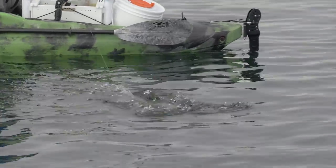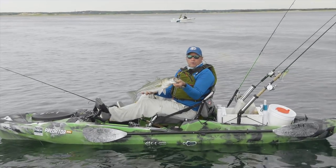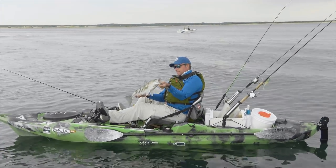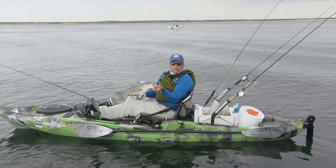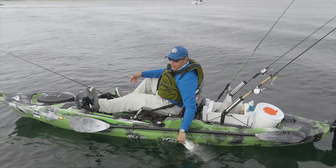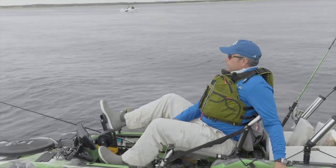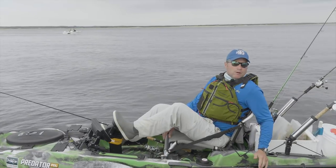Gorgeous striped bass, guys, fishing the mouth of Barnstable Harbor. But any one of these harbors, any one of these outflowing tidal flats that has bait, they're gonna hold this type of fish. This guy's just about a keeper, maybe a little bit short, but he's real green. Guys, you're watching On the Water as Angling Adventures. Chris, Megan, Dave, Hadden's out there somewhere.